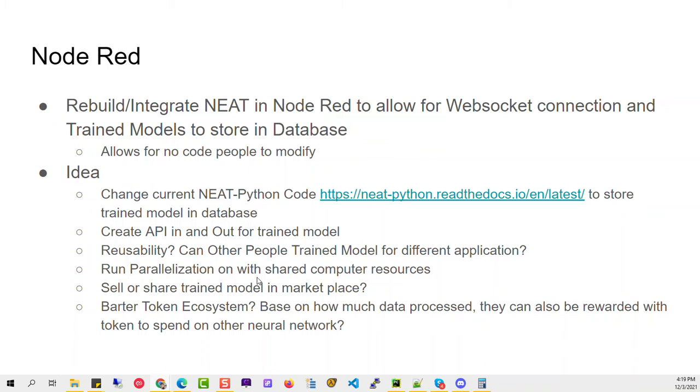Run parallelization on shared computer resources so that you can have multiple computers work together on the Neat model. If there's 20 trades going out on the same coin, we can connect them all together and kill off the bad ideas and keep the good ones, and then make those neurons so that they can come up with a better parent, and then propagate the evolution of that working neuron. Once we get something good, we can then sell or share the trained model in the marketplace.